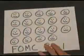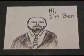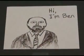A good story needs characters, and our story has 19 characters called the participants of the Federal Open Market Committee, or FOMC for short. And who are they? Well, the first member you probably know. He's probably not your best friend or anything, but chances are you've heard his name. Ben Bernanke, the chairman of the Federal Reserve Board.